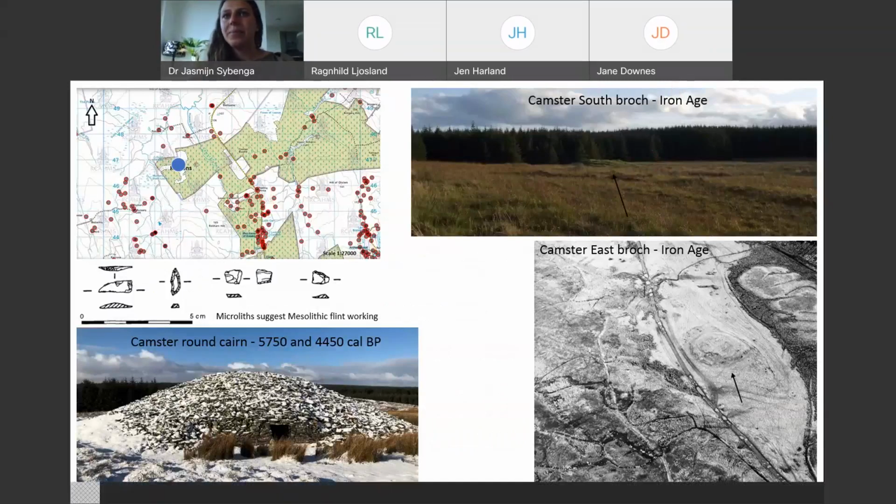Close to all sites in this study, there's a lot of archaeology present. So we know that people were present in the landscape. So all the red dots, this is Rowans. This is where I took the core into the peatland. So all the red dots are archaeological features found in the area.